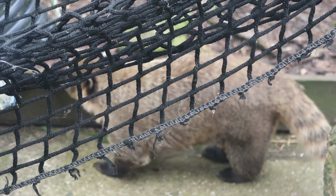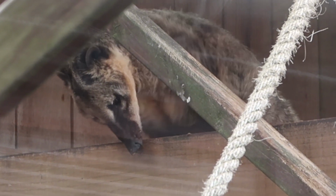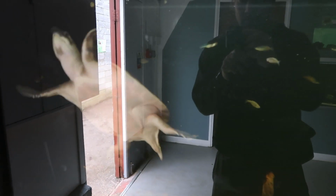Never seen a coati before, but looked pretty cool. This one's been having a good scratch for a couple of minutes. Perhaps he's got fleas. He's banging his head all over the thing.